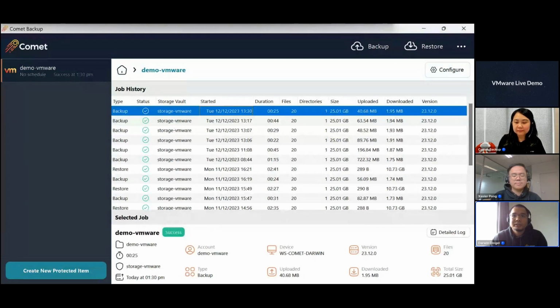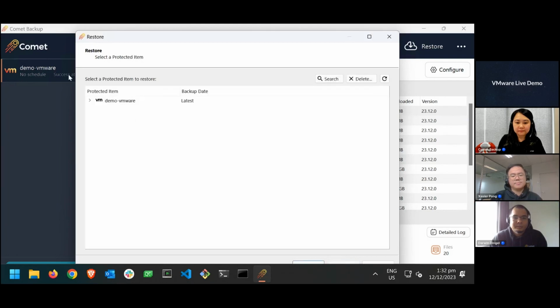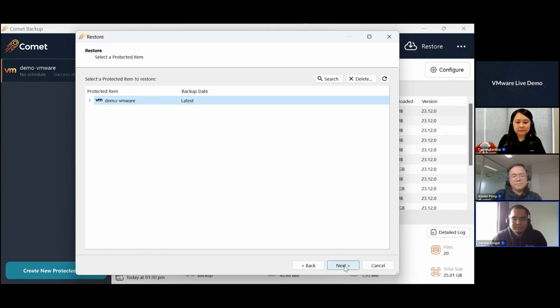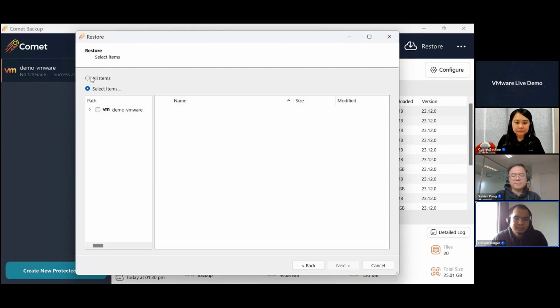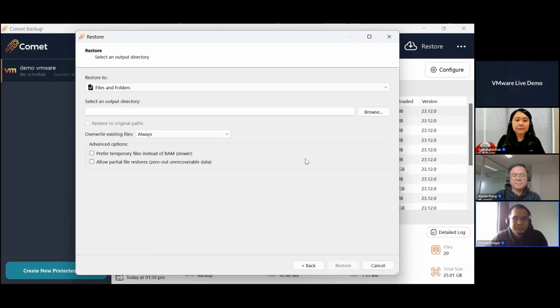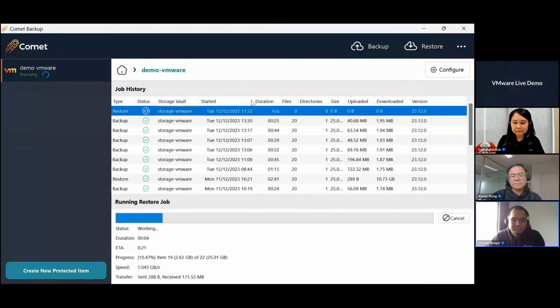So with regards to restore, it will be the same as our other protected types. We hit restore, select our storage vault, then select the protected item type. If we're going to restore it as a new VM, we restore all the virtual hard disk types and select all items. Then select an output directory, test, out, and yeah, restore is in progress.